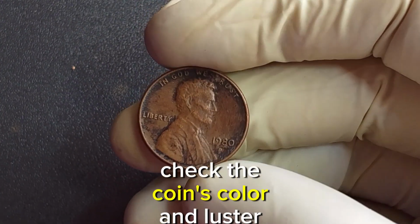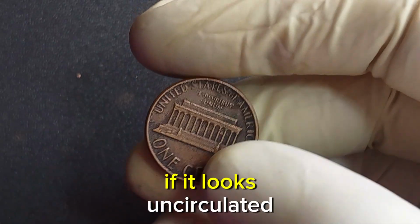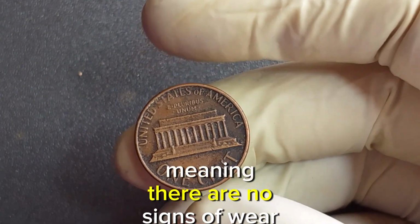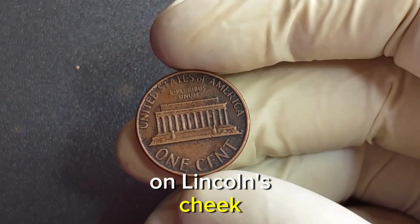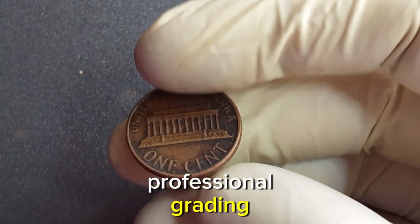Check the coin's color and luster. Is it still bright red or mostly brown? If it looks uncirculated, meaning there are no signs of wear on Lincoln's cheek, jawline, or coat, it might be worth sending to a professional grading service.